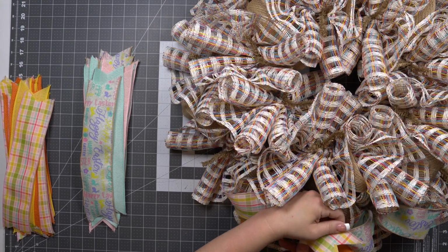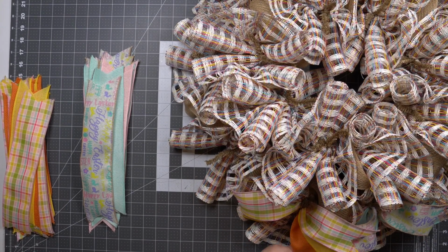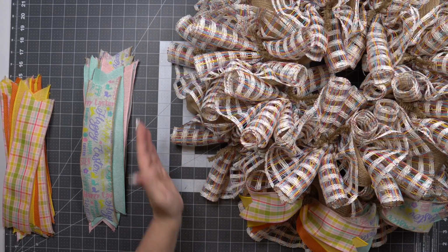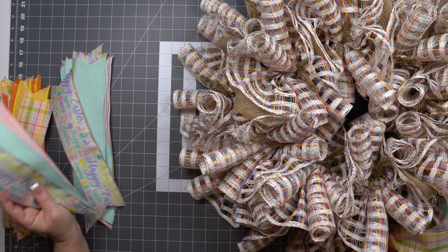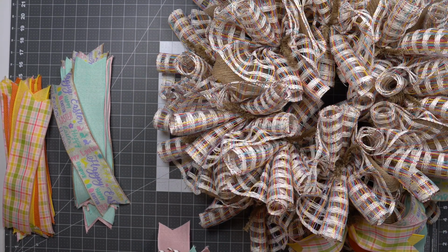These are also all the colors that are in our sign. So you can fan them in an X design, you can fan them any way that you want. I just stick them in nicely and just do a basic fan. So I am going to continue on adding these to our wreath, and we'll be back.